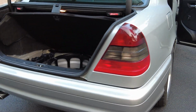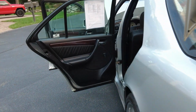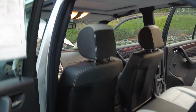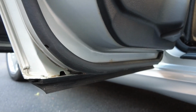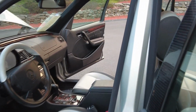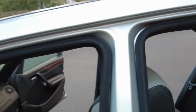And the reason I have everything opened up is so we can get that out of the way, and then we'll look at the body lines, and we will do the paint meter test, which will support the claim that all the body panels are original. Not to mention the paint on the body panels is also original. And I'll move the camera around to show you all the fine details as we are inspecting this vehicle.